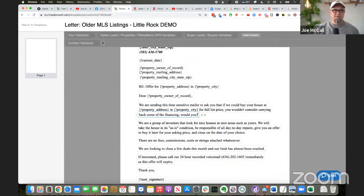So, I want them to carry back all of the financing, but I'm just trying to get my foot in the door. That's why I also say things like, you wouldn't consider maybe renting it for a year or two and then selling it, would you? I typically like to send that to a nicer property. Sometimes I'll have a campaign in Freedomsoft for cheaper older listings and nicer older listings. On the cheaper ones, I'll ask for owner financing. For the nicer ones, I'll ask for at least a purchase.